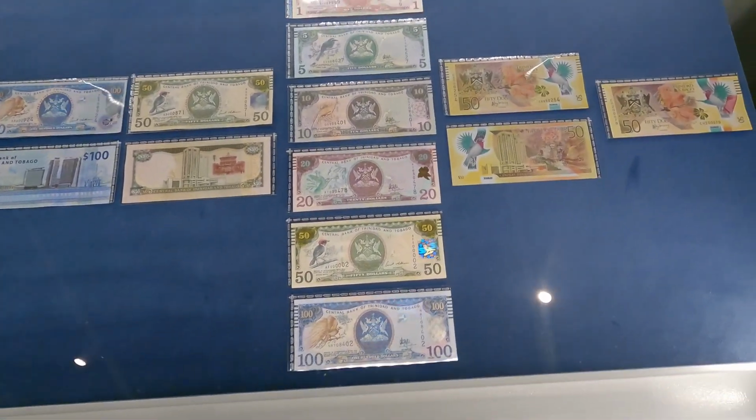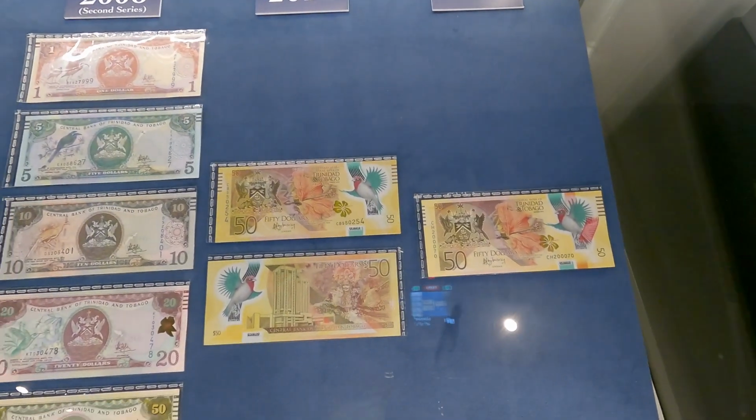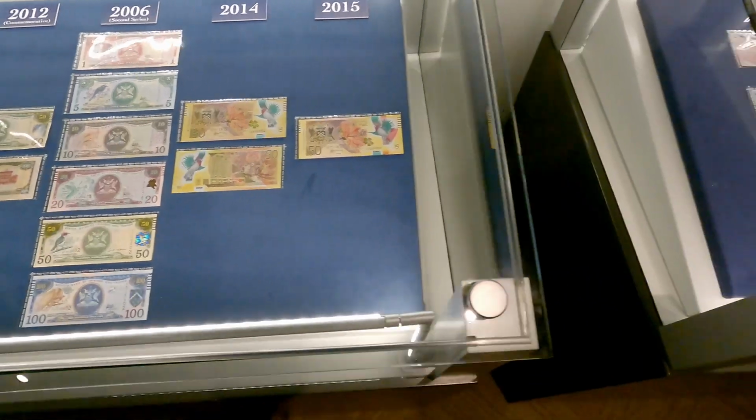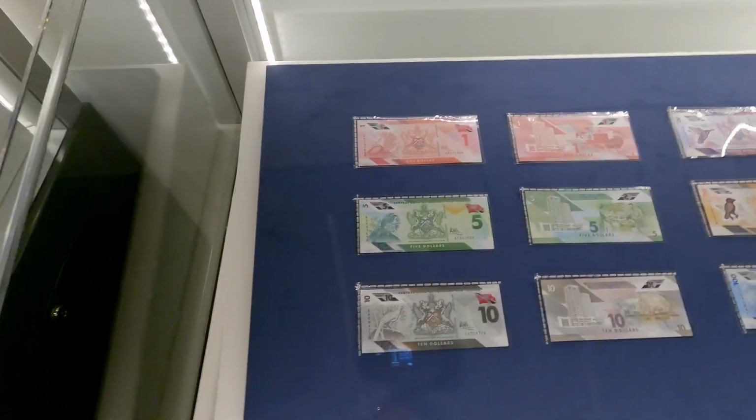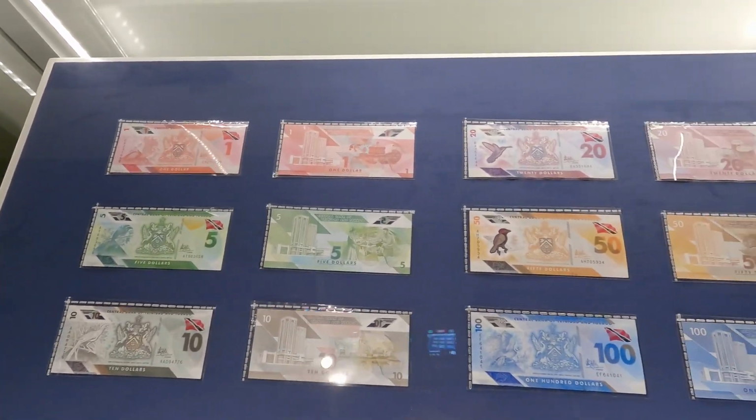I'm going to miss this $50 note. Honestly, this was the most beautiful currency we had to date. And of course, this is the new currency currently from 2020.